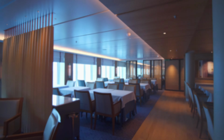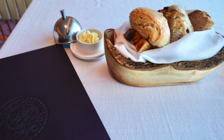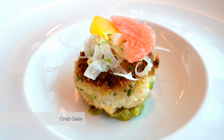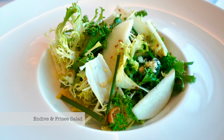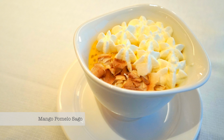Here we enjoyed everything, like wonderful bread service, one of the best crab cakes I've ever had, refreshing salad, mouth-watering pasta, and a sweet send-off.